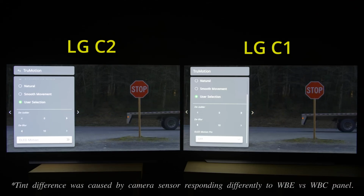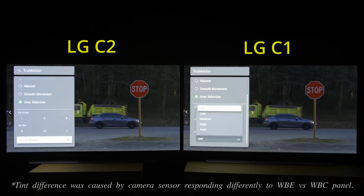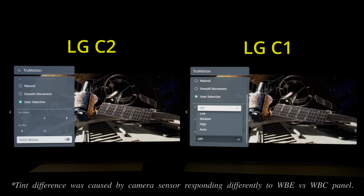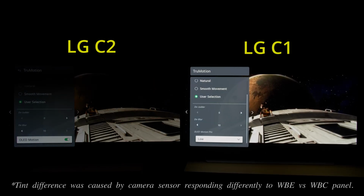Note that at 120 frames per second, OLED motion on the C2 seemed to have no effect at all, neither improving motion clarity nor lowering brightness, suggesting that black frame insertion, or BFI, on the LG C2 was truly limited to 60 Hz, which is further reinforced by the introduction of telecine judder in 24p films once OLED motion was enabled on the C2. Next, let's talk about gradation.